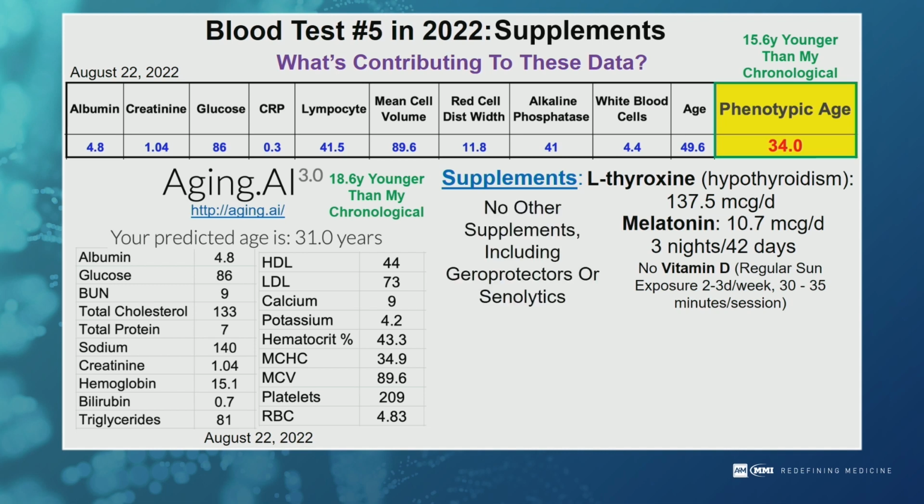No geroprotectors, no senolytics. So those aren't necessary to achieve where my blood test and epigenetic age test data is for now. But maybe that's the argument to use some geroprotectors or senolytics for the Horvath data, so you can look at it both ways. All right, so what about diet? How am I using diet to contribute to these data?